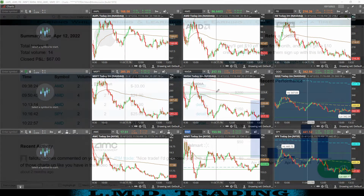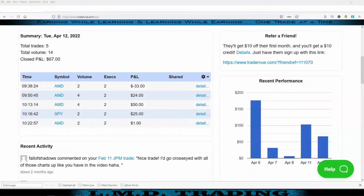So let's go ahead. We'll pull up Tradervue real quick and look at the details. We're reviewing trades from April 12th. We took five trades today, closed P&L $67. And we started off kind of flat this morning trading AMD. Again, didn't really hold up to what we wanted to do, and took a loss right out the gate.